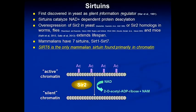There are seven mammalian homologs, seven mammalian sirtuins, because they are all homologs of the SIRT2 protein in yeast. That's the name, SIRT2-like, or sirtuins. And we focused on SIRT6 for the simple reason that among the seven mammalian homologs, it was the only one that evolved to work almost exclusively on chromatin. Some of these mammalian sirtuins work on the mitochondria exclusively, SIRT4, 5, and 3. Some of them shuffle. SIRT6 evolved to be almost exclusively on chromatin all the time.